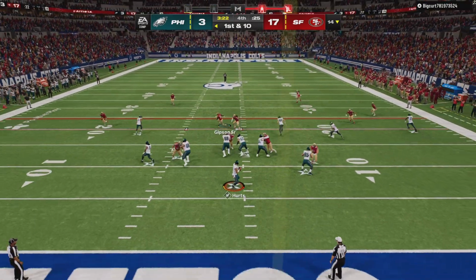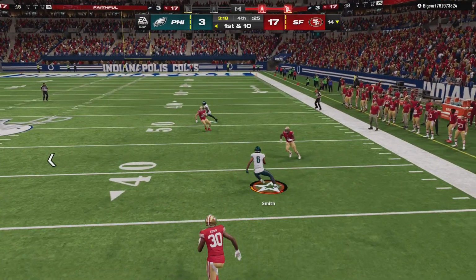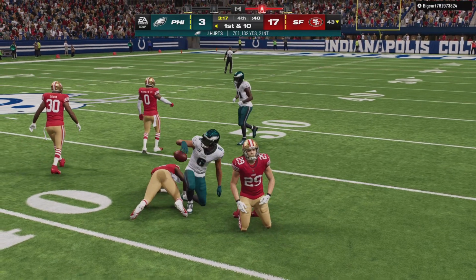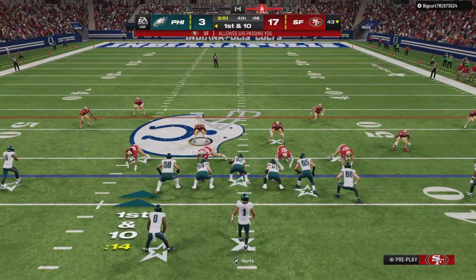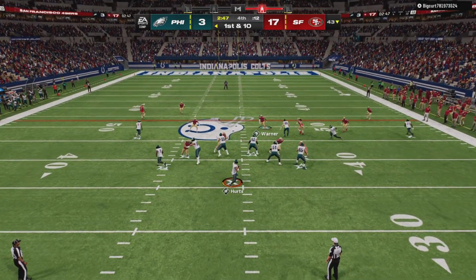They'll throw on first down with Hurts. That one complete down the field to Smith. And they're going to get this beyond the 40 before he's taken down. That's good for 28 yards. One play has him up past the 40 already, and another 1st and 10.